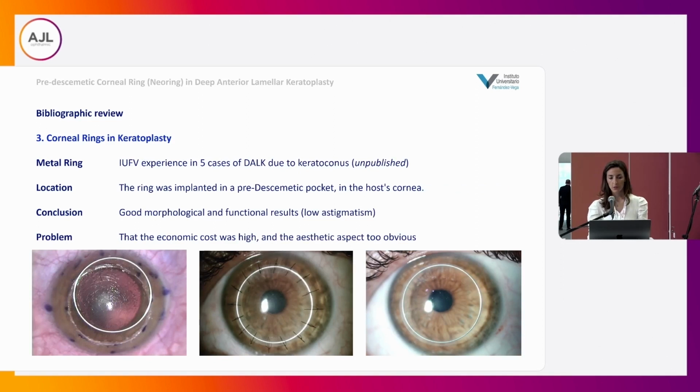Our group has experience with this metal ring in 5 cases of DALK due to keratoconus. In these cases, the ring was implanted in a pre-descemetic pocket in the host cornea, and we obtained good morphological and functional results with a low astigmatism. The problem here was that the economic cost was high and the aesthetic aspect too obvious, as you can see in these pictures.